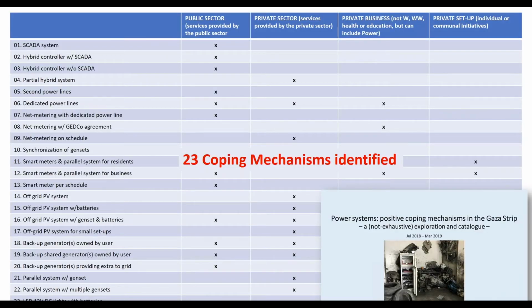So we were able to identify and categorize 23 different types of coping mechanisms and build an understanding of how the formal and the informal energy market was being managed. So while these coping mechanisms are still far from bridging the gap left by the public power provision, they're at least providing us with a framework for ideas to be pulled together and partnerships that can be created that can help us to provide a more holistic solution to the energy gap. So it was from this thinking that we were able to start thinking about the idea of a community microgrid.